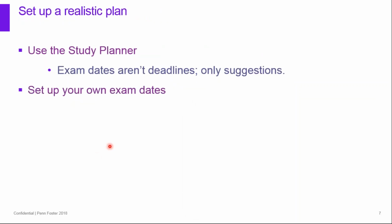Now, when you set up a plan, you need to be realistic. You need to consider all the factors. What do you do else in your day? For example, how much work is left after you transferred over some credits from your public school?